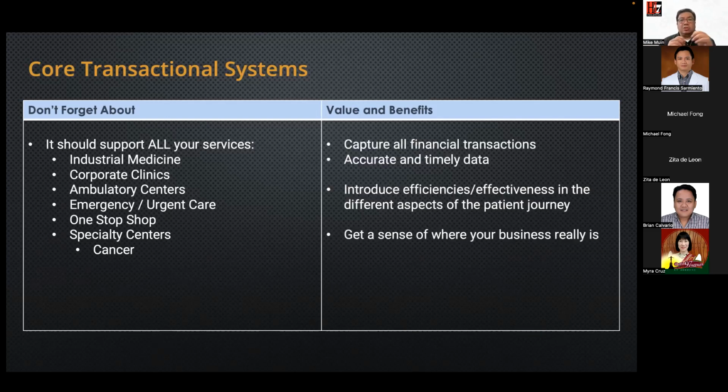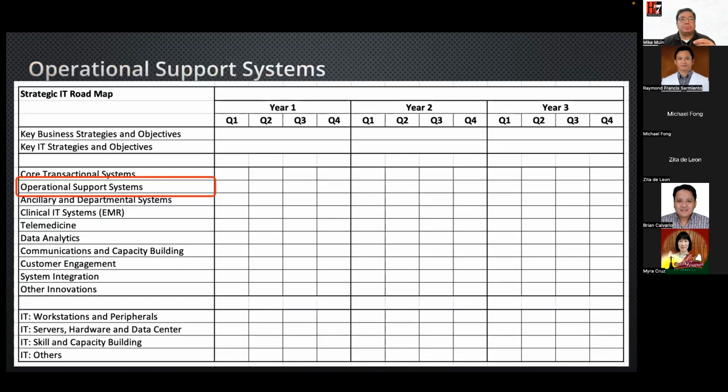What's important is it should capture all financial transactions as much as possible. Dapat 100%. Wala yung tipong as much as possible captured in a digital way. Wala yung tipong merong papel lang tapos ino-OR lang ng papel. As much as possible digital and captured and goes into the system para ma-assess and mag-feed into the financial side. Okay, so the core transaction system introduces efficiencies in the different aspects of the patient journey, and for the business side, it gives you a sense of where you are, the business.